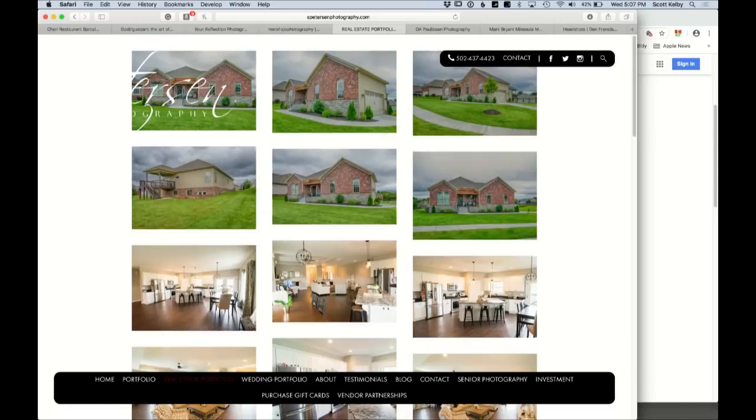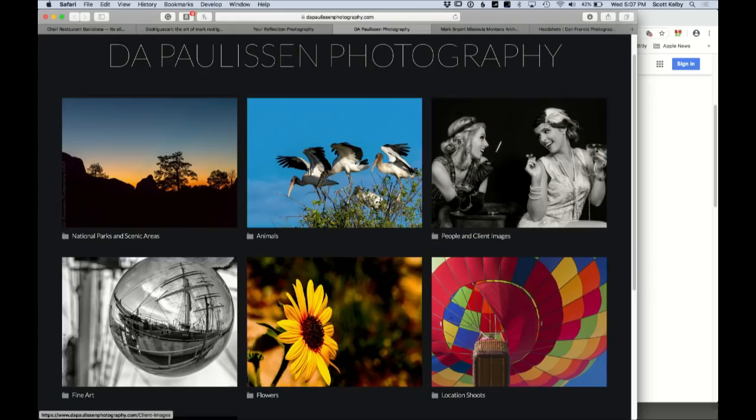We're seeing a lot of the same thing today: people putting too many images on their site, and they're not big enough. We already saw that one. All right, we just went with six. This looks like a Squarespace site to me. I could be wrong. It does look like it with the little folder icons.